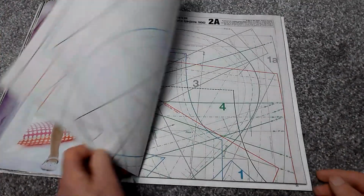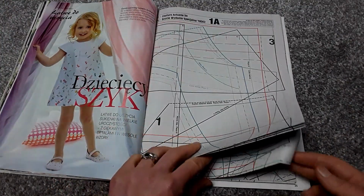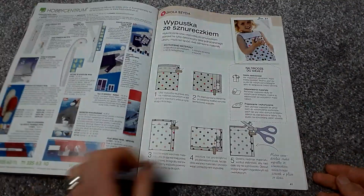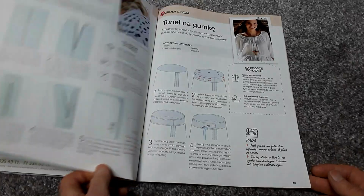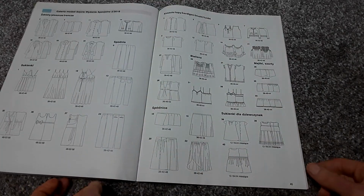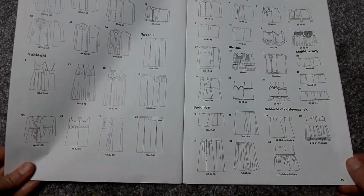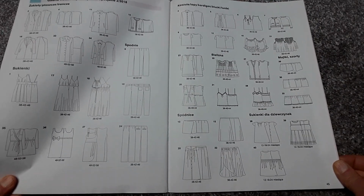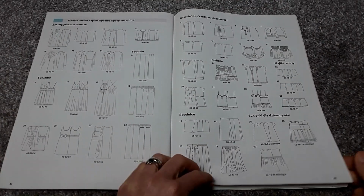But there are various dresses, not just floaty dresses, dresses for the office, something for children, so it's a family magazine aimed at family. There are some tutorials. That's all the models, all the line drawings from the magazine. There are quite a few codes, as you can see.